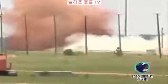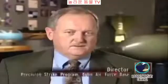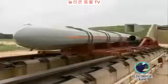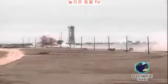We use our sled track tests. 3, 2, 1. These sled tracks are like a railroad track going down for a long distance. We put rocket motors behind an actual bomb, and we have these things propelled down at the exact same speed that they would see when they hit the ground.